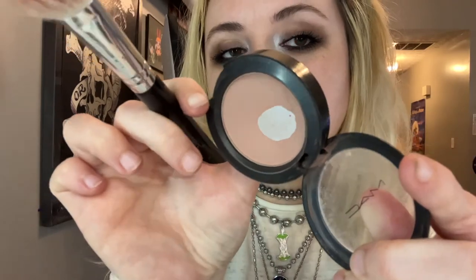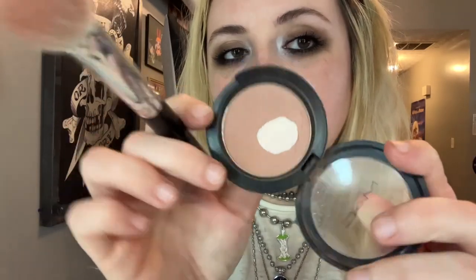So now I'm taking this MAC blush in the color Prism. It's a matte blush and it's one of my favorite shades. It's like this mauve-y color. And I'm just gonna pop that on my cheeks.